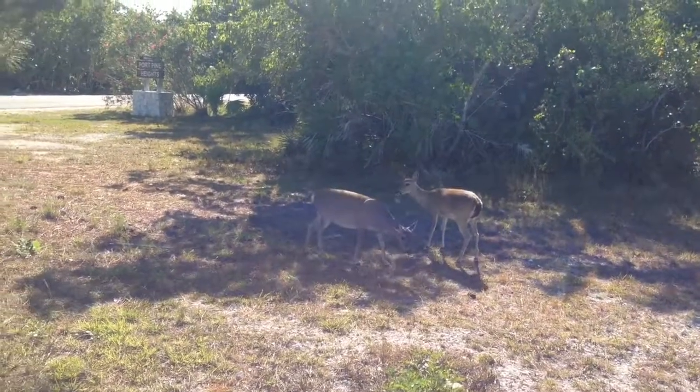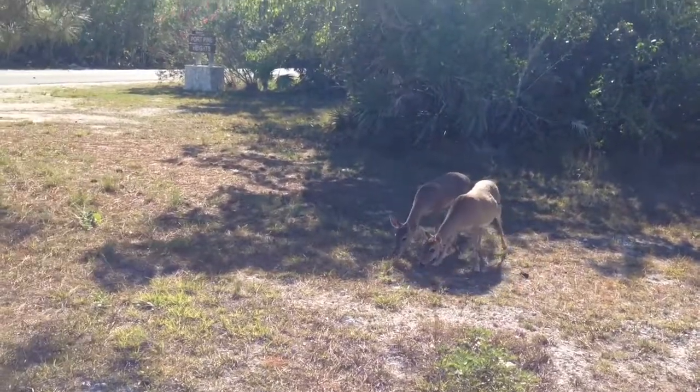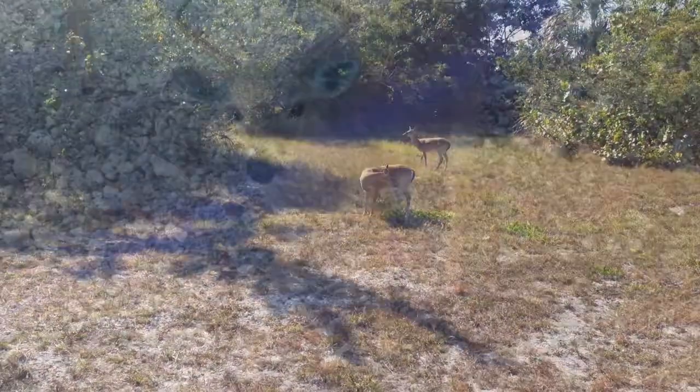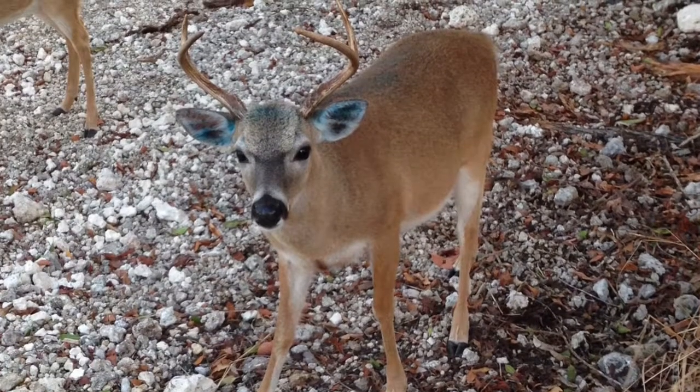Once again, Lauren's going to use rocks to lure the deer a little closer so she can mark them with non-toxic paint, indicating that they've received a dose. After a dose, deer can have a rather funny appearance, especially when they have green ears like this buck.